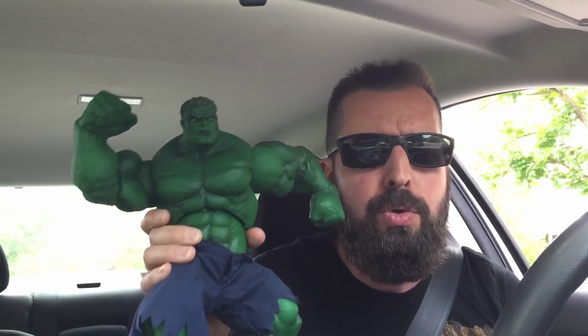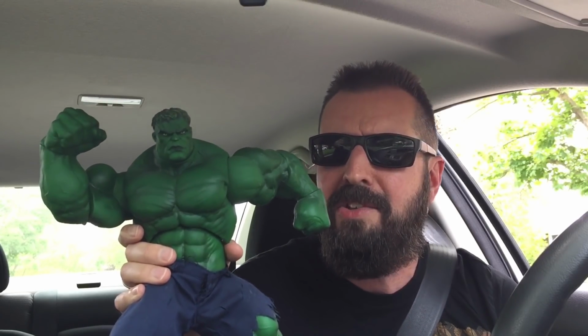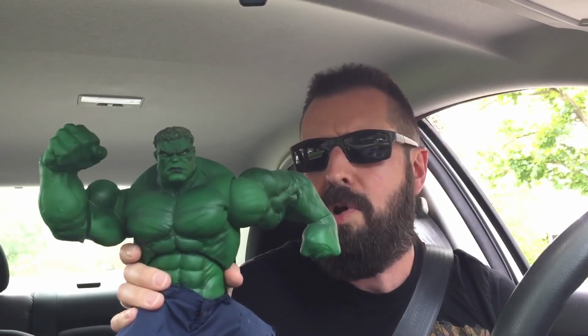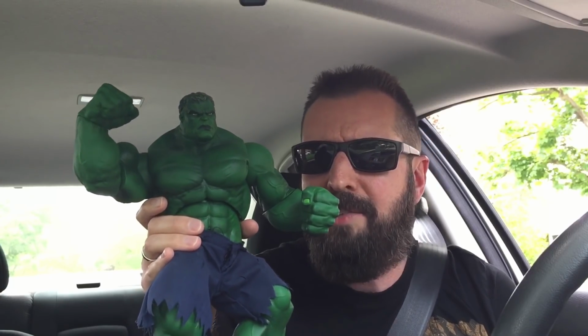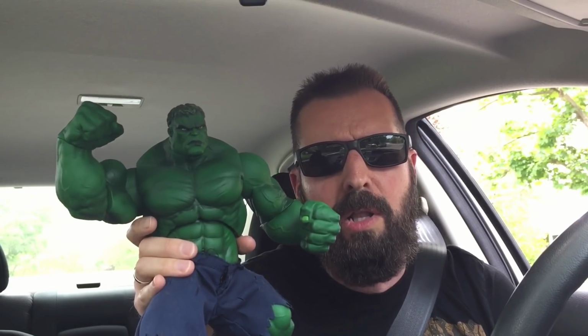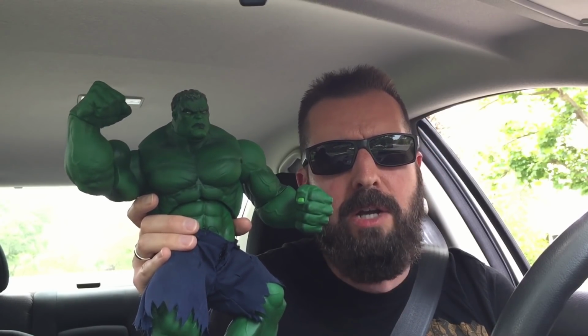One thing that he did have that caught my eye was this Incredible Hulk here. Now, I was a huge fan of the Incredible Hulk comics and the old television series from the late 70s and early 80s, back when I was a kid. So I've always liked the Hulk, and this caught my eye. I asked him what he wanted for it. He had started out with $15. I had asked him if he'd accept $10, and we agreed on $12.